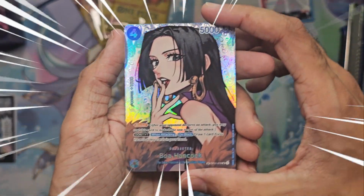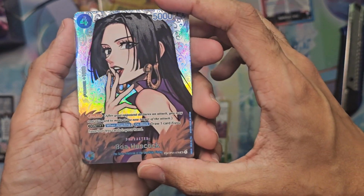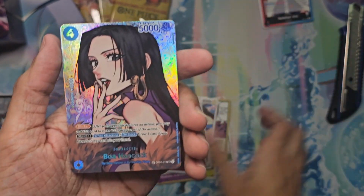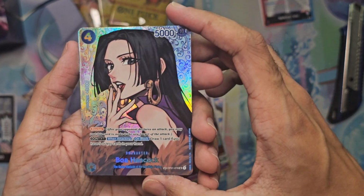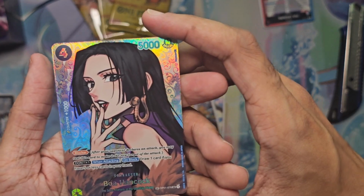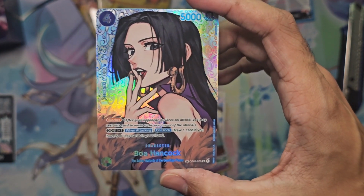Oh my god! We got ourselves Boa Hancock alternate art. What the hell? I wasn't really expecting anything good. Oh my god. Well, I think this card's worth like nearly $100 if I'm not mistaken. Whoa. Okay, we got ourselves something nice. Now I have to find some sleeves.